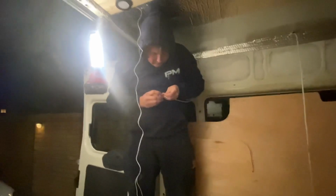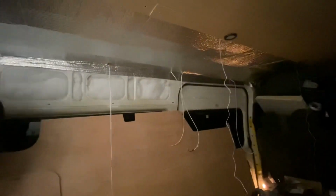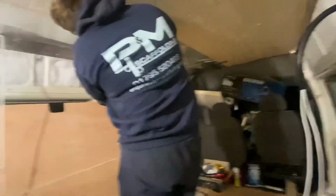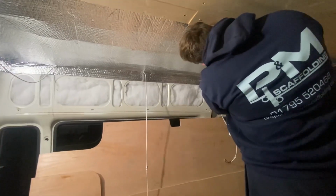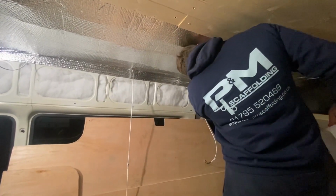Tonight's jobs are collecting the lights, making sure that they work before we finish the rest of the cladding. Lights are wired up. Now we can get on with the rest of the cladding, can't we? Yeah. Woohoo! Excited? No, not excited?